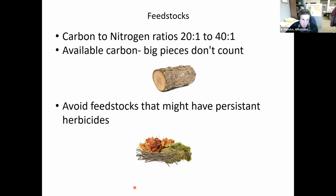101, we've got carbon and nitrogen, and we need a lot more carbon than nitrogen. Carbon usually is like brown dead things, although big pieces don't count. Let's take the example of my family's pig farm. The carbon that we're using is close to 400 cubic yards of wood shavings and straw. And then our nitrogen usually is your manure, and we're using probably only between 40 and 80 cubic yards of pig manure and animal waste per year. So having the right ratio of carbon and nitrogen is really important.